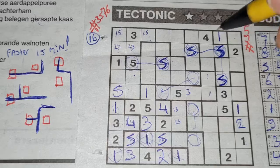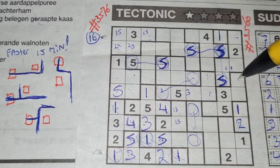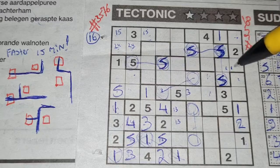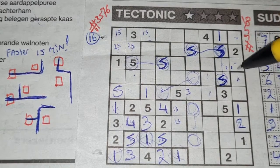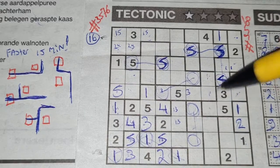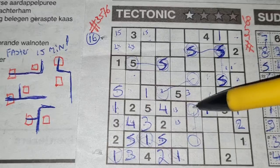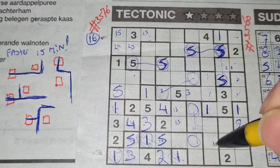This box can be a 1. So 1 could be here, could be there. This box can be a 1. We have a double 1 here. If I place a 1 here, I cannot fill any 1 in one of those two boxes. So this box can be a 1. That box can be a 1. So one box left for the 1 should be here. These three boxes surround the 1 can be a 1. So the 1 could be here, could be there.